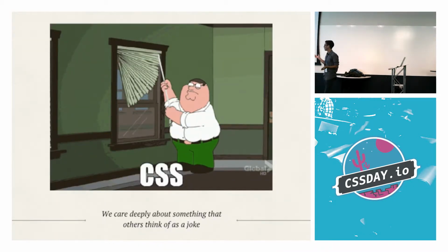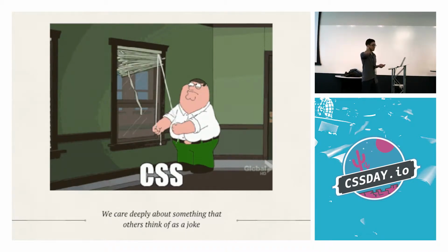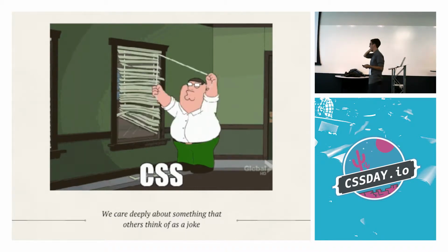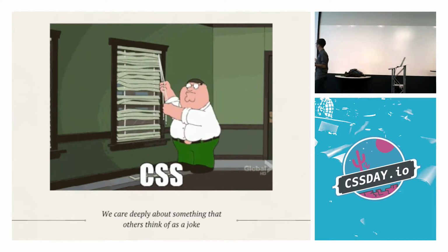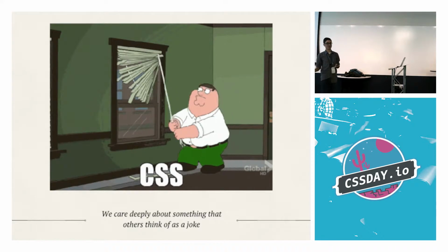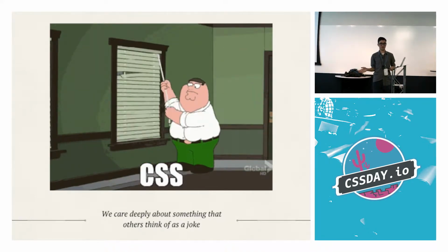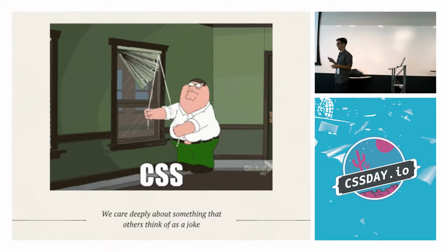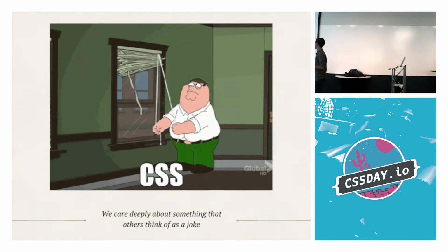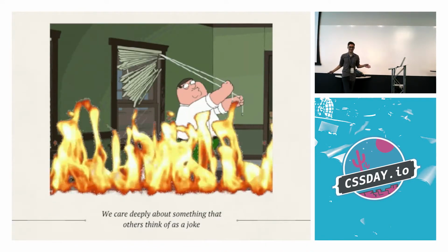That's the thing. So we ultimately care deeply about something that a lot of people think of as a joke. And yes, this is funny. I'm not going to pretend that's not funny. But it was way funnier when designers used it than when people who don't use CSS started using it. Like the early days of CSS, when there was a lot of this going on. So actually, I just want to go ahead and take care of that. We can just get rid of that one.